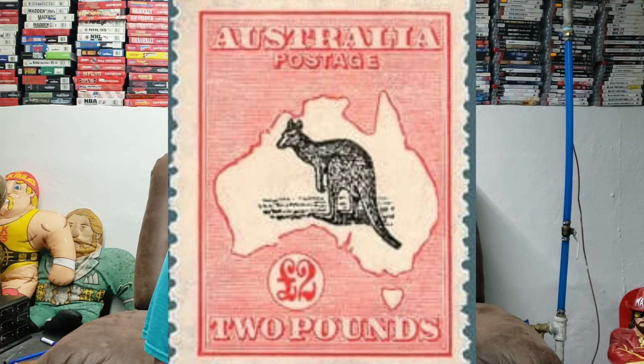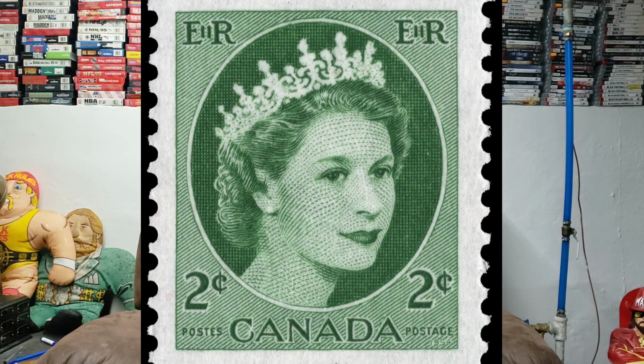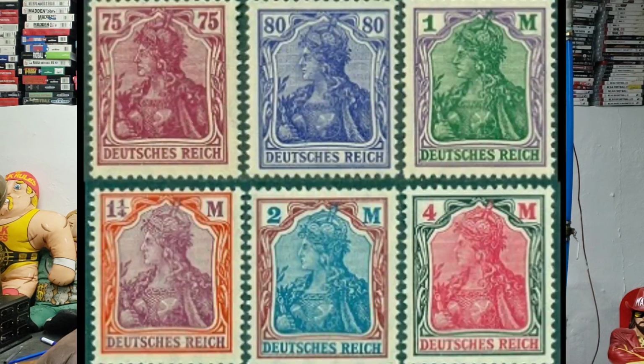I don't have too much to say on them because I'm not a stamp collector, guys, but when I started doing a little bit of research on these definitive ones, these are just really cool stamps I wanted to show you guys. Next up is Canada, where they have the Queen Elizabeth II series, which again, very popular in Canada. In Germany, it's the Germania series.